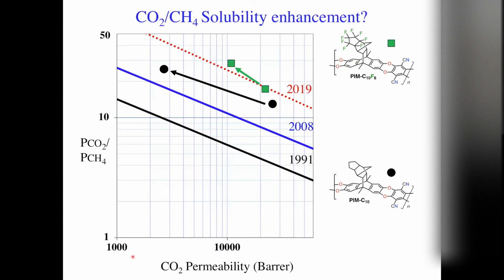But we also seem to get a similar solubility enhancement for CO2 methane, taking us just above our newly proposed 2019 upper bound for CO2 methane. So this is comparing this fluorinated with this hydrocarbon type polymer, and you can see that you get a significant increase in the selectivity.